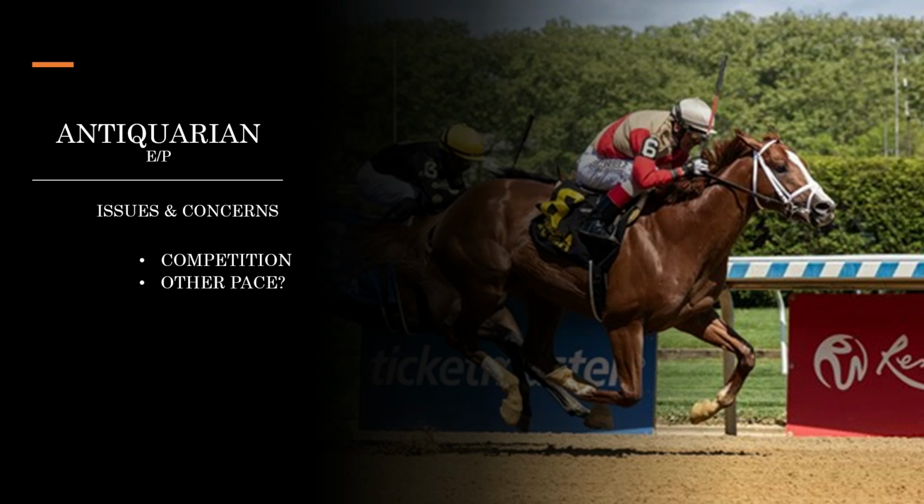But what I really like is the fact that this horse is just having those incremental steps of improvement each time, and he's doing it as the class is getting better. So you really have to like that. So to me, Antiquarian, of the new shooters, he looks pretty good, and I think he's one I'm going to be keeping my eye on as we do our deeper study in the elements of handicapping.